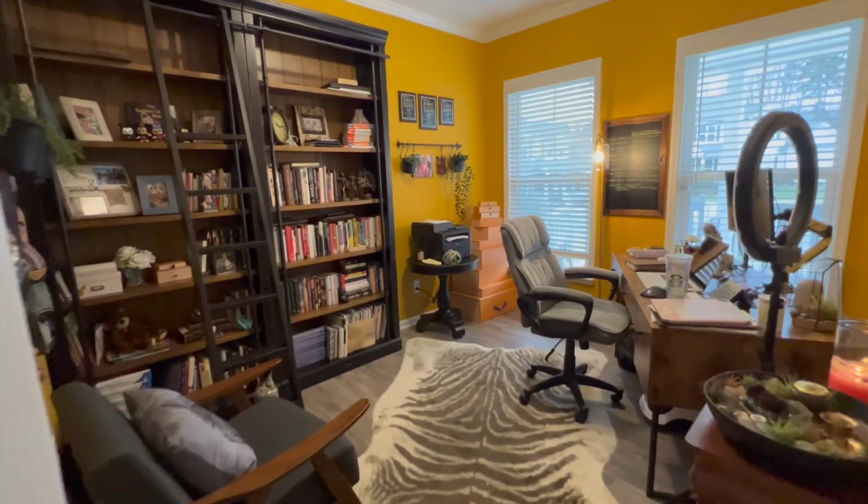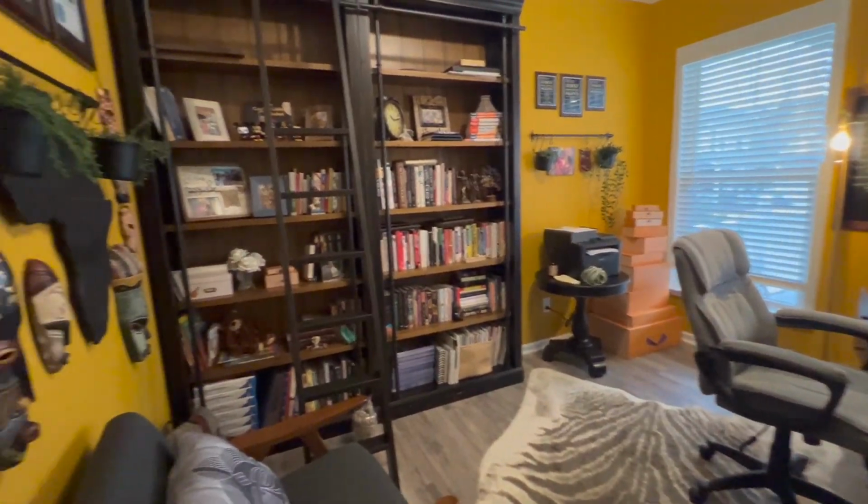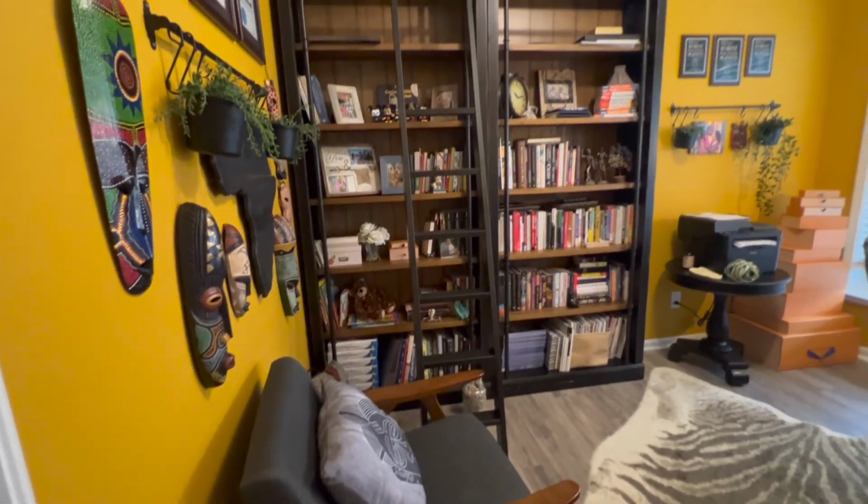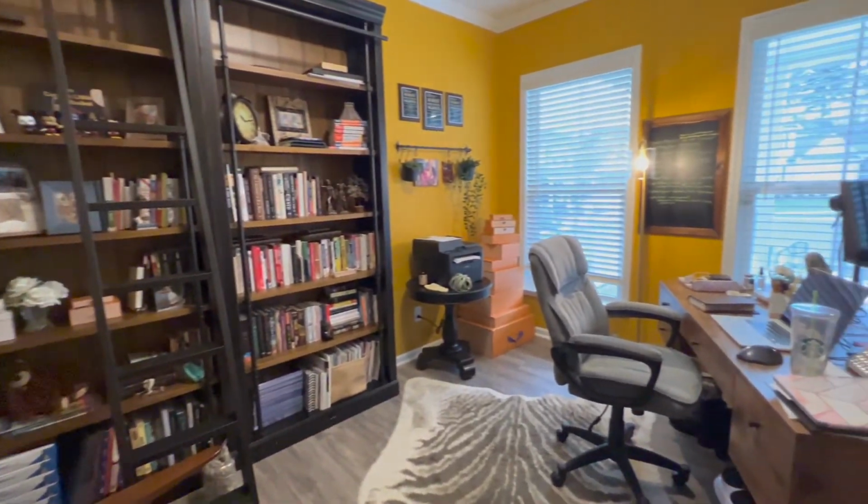So here it is, guys, the finished office. I absolutely love everything about this room. I love this space and I get a lot done here.